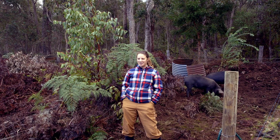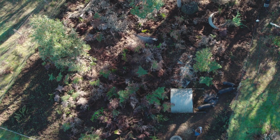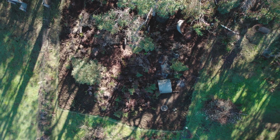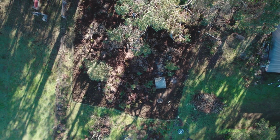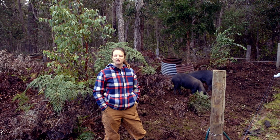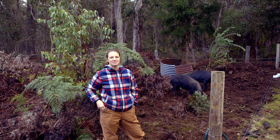This is the morning after. They've been here less than 24 hours and behold the destruction. Pretty impressive pigs. Very pleased. We've already been able to find a few bits and pieces that we couldn't see before that were all just covered in bracken and scrub and everything. They've rooted around and we've been able to start pulling out bits and pieces of rubbish that were in here.